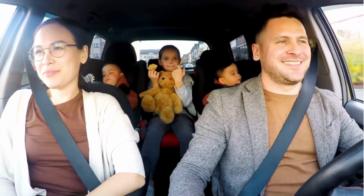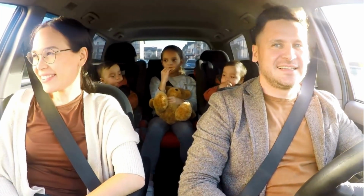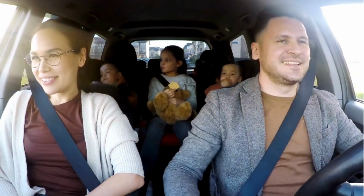Consider a road trip. Driving to Disneyland can save you a ton on airfare. Plus, you can pack your own snacks and make fun stops along the way.